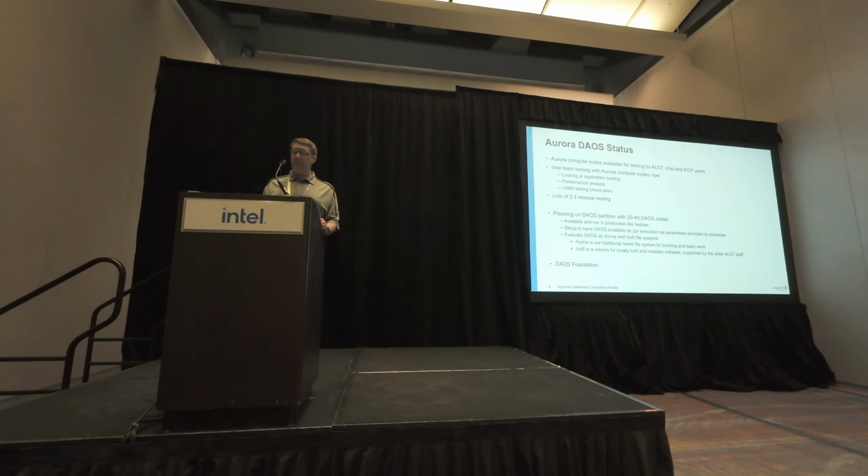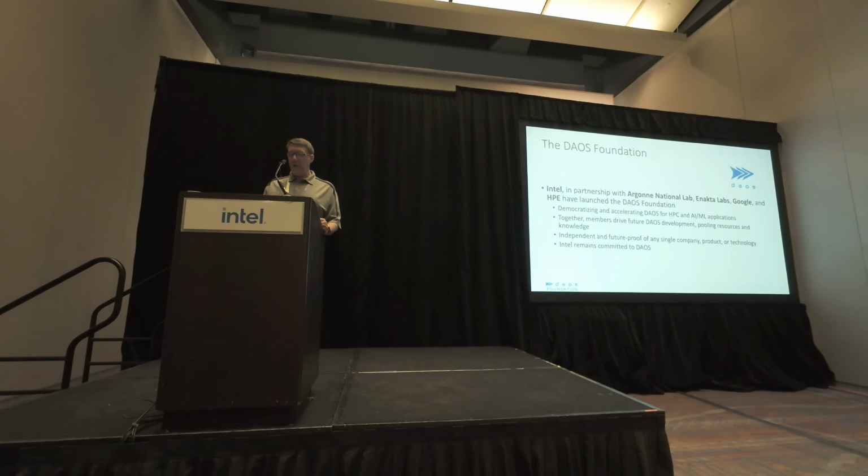And then one of the things I've been personally spending a lot of time on over the last year was working on the DAOS Foundation. And so I put in my own slide here just to reinforce what was stated earlier, that I'm personally excited about the foundation, very much looking forward to getting other people involved and expanding the ecosystem of DAOS to other places. And so, if you have any questions that you don't want to ask Intel or someone else, feel free to ask me about the foundation. Happy to talk about it.